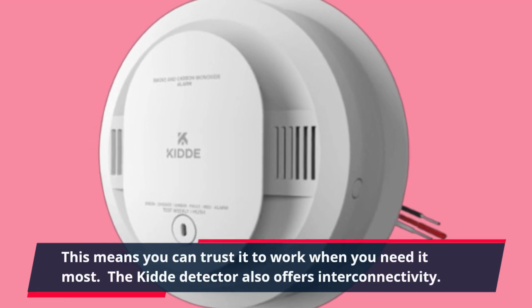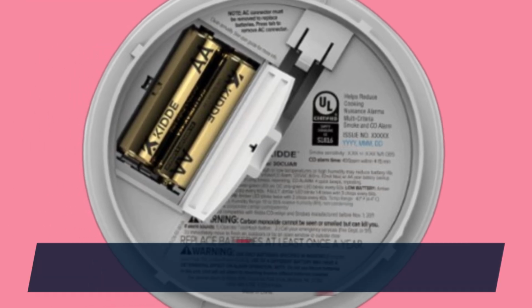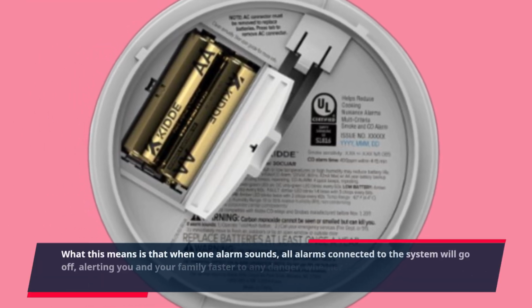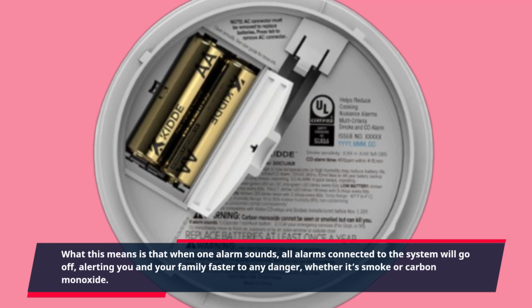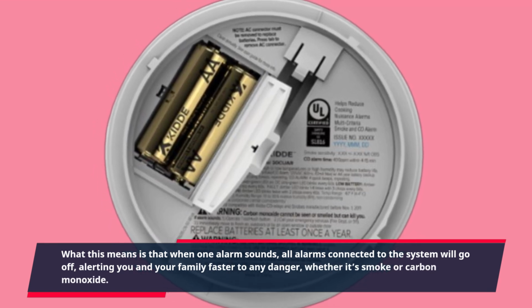The Kidde detector also offers interconnectivity. What this means is that when one alarm sounds, all alarms connected to the system will go off, alerting you and your family faster to any danger, whether it's smoke or carbon monoxide.